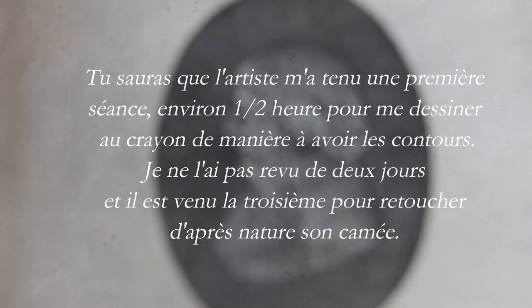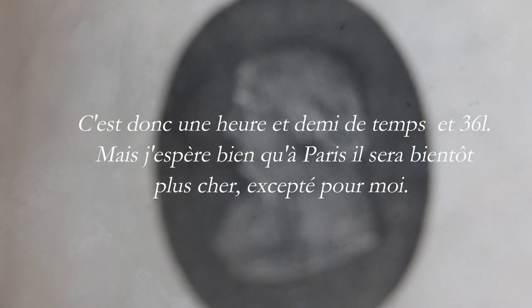I have to tell you that the artist did a first session of about 13 minutes to draw me with a pencil to have the contour. Then I didn't see him for 2 days, and on the third one he came back to do some finishes. And the cameo was already all completed. So in total it took 1 hour and 30 minutes and 36 livres.